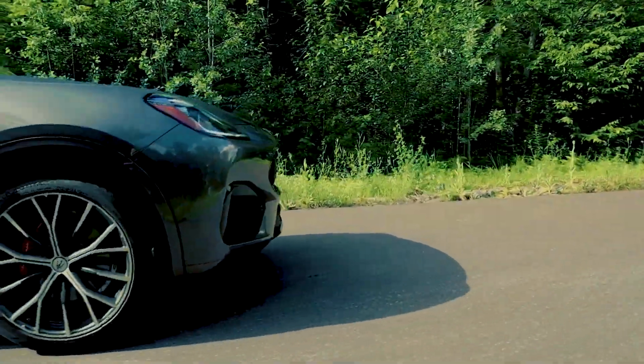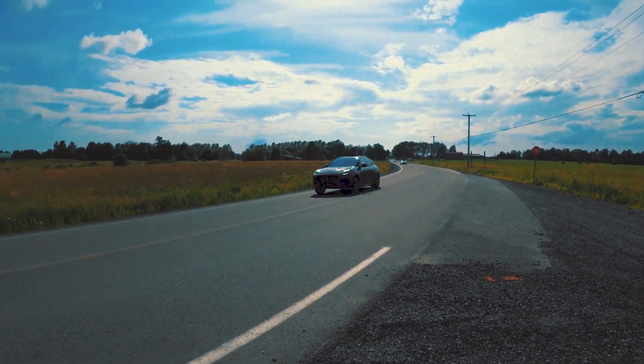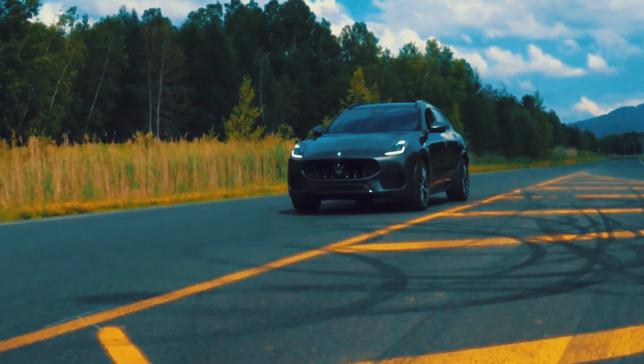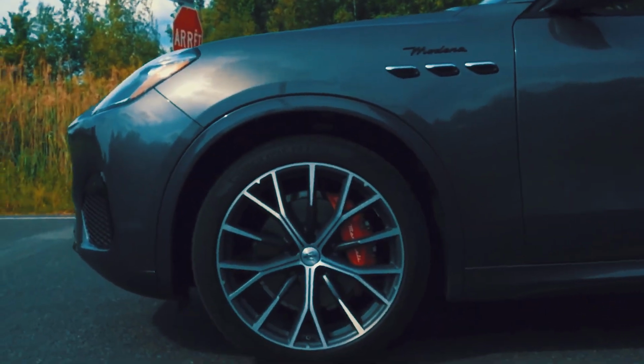The rear seats offer plenty of room, comfortably attending to taller passengers with tons of legroom to spare. The interior of the 2023 Maserati Grecale Modena is truly a nice place to be, with performance and aggression perfectly balanced with luxury and comfort.